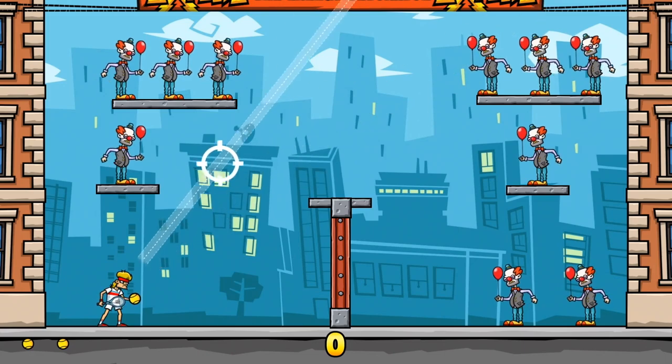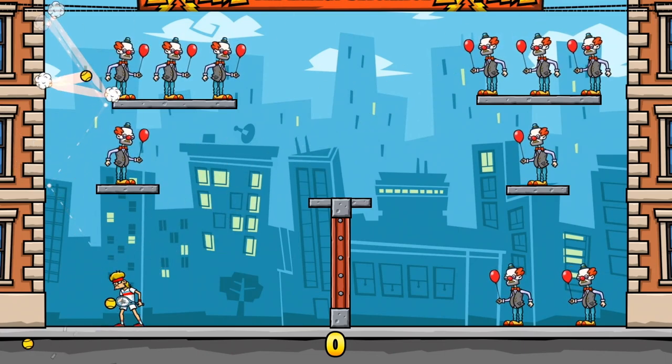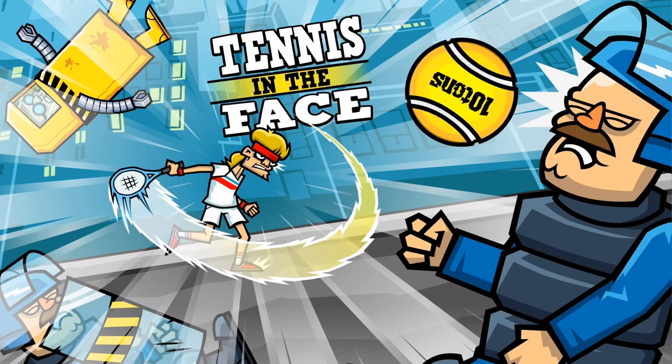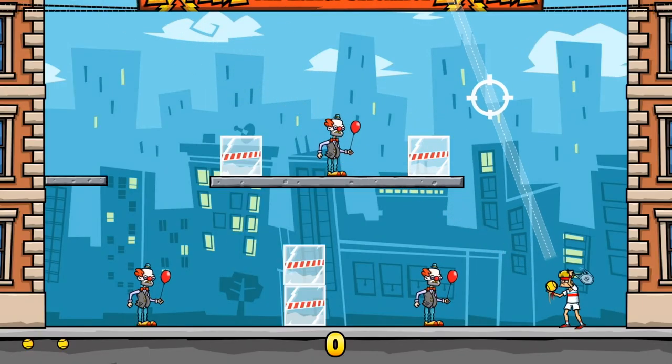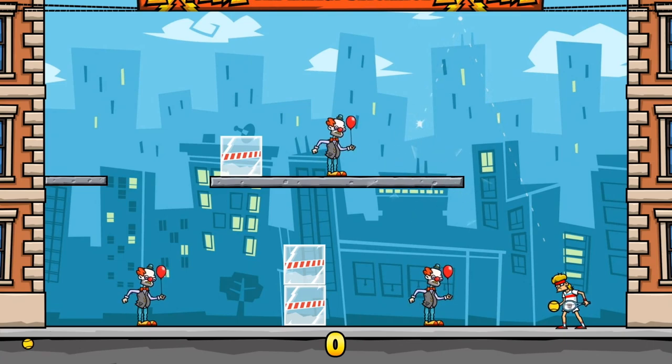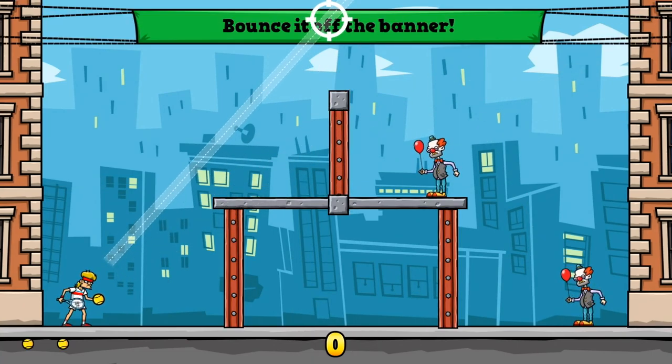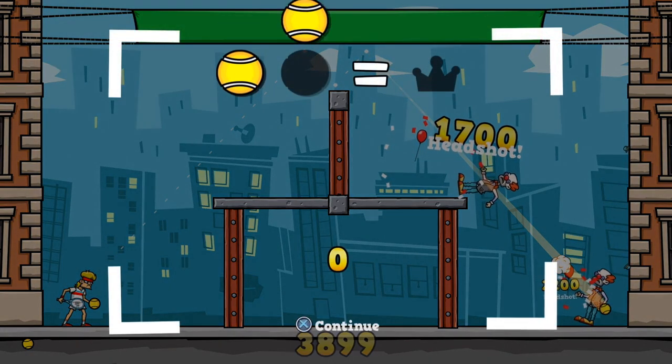Now, in 2015, there was at least one other 1080p native title to mention, a game known as Tennis in the Face. It's a cute little puzzle game focused on hitting a tennis ball and slamming as many people as possible on the way to the goal, which is not bad. A wild concept for sure, and certainly fun. And yeah, it delivers 1080p output at 60fps as well.